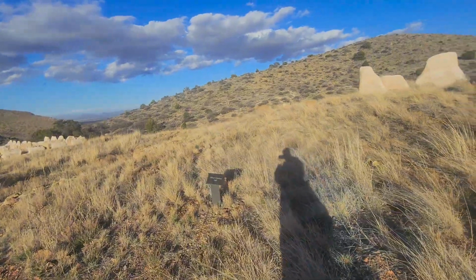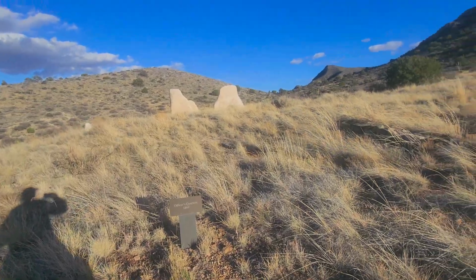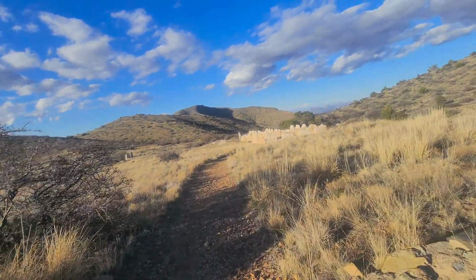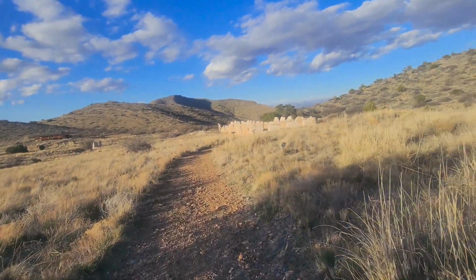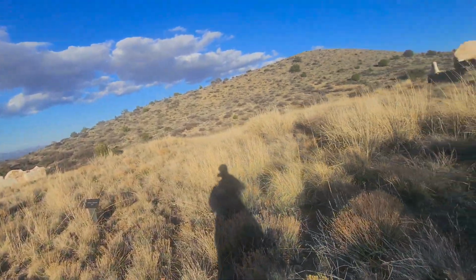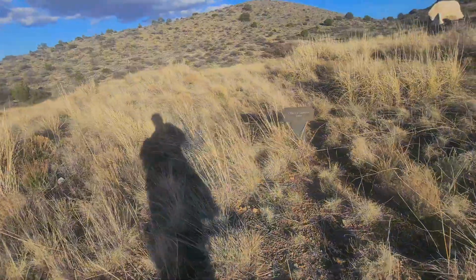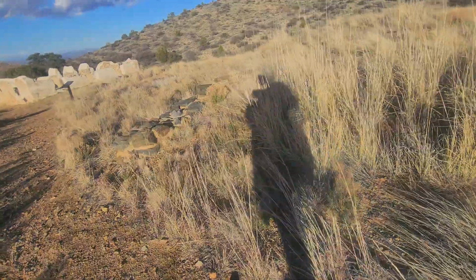Wow, more officers' quarters. There must have been a lot of officers serving out here at Fort Bowie. This looks like the final building up over here. And wow, more officers' quarters. Those were 1869, these were 1874. Not much left of that. Must have been a wooden structure. Small wall.